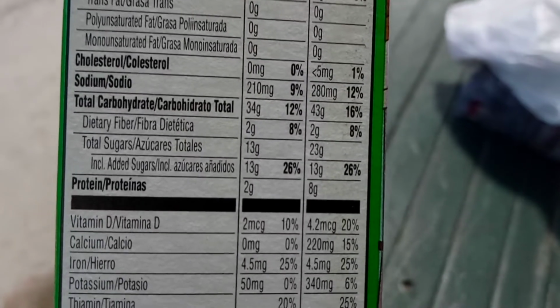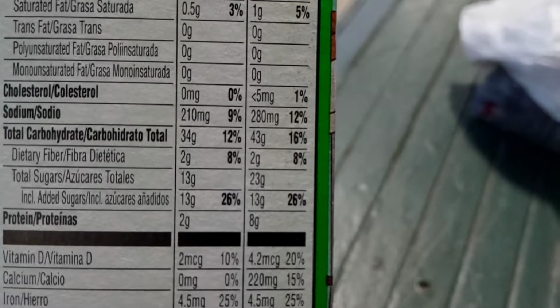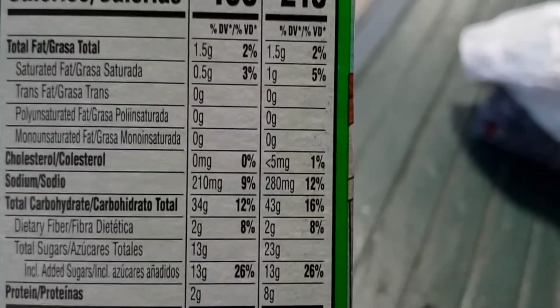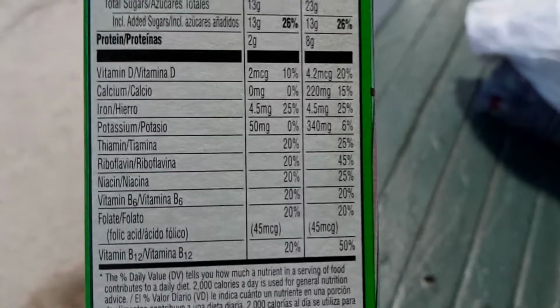Nutritional facts. Both languages side to side. Which is bad for you. 210 grams sodium. If you eat the whole box, it's 280. Vitamins, triggers, the ingredients.